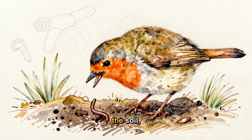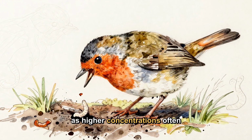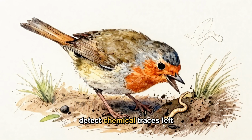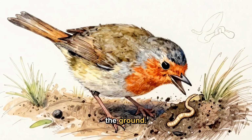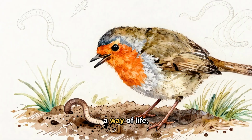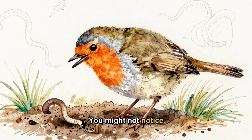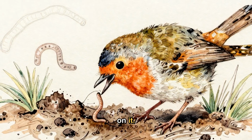The nitrogen levels in the soil, for instance, influence where they choose to search, as higher concentrations often correlate with more abundant insect life. Their keen sense of smell allows them to detect chemical traces left by prey, even when the prey is hidden deep beneath the ground. This ability is not just a survival trait, it's a way of life, helping robins thrive in environments that might seem inhospitable at first glance. You might not notice these subtle cues, but your robins do, and their success depends on it.